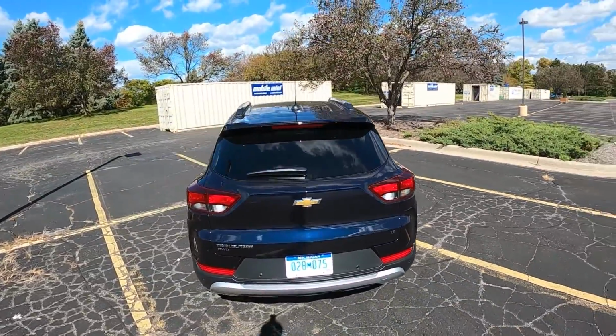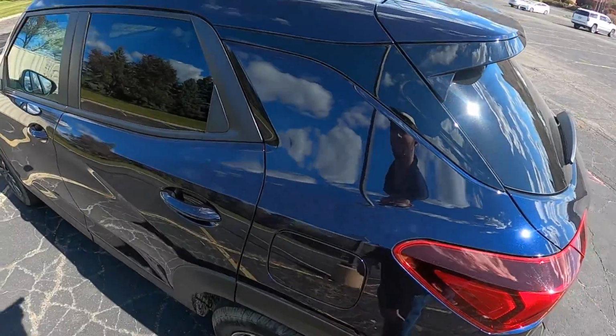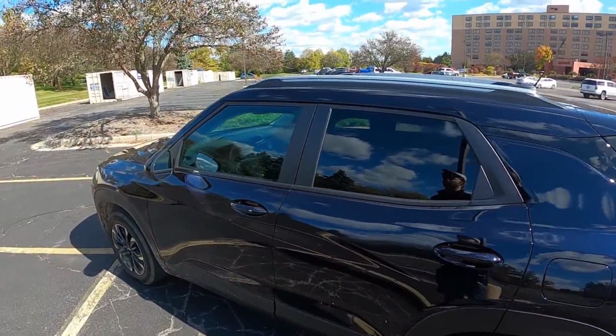We've got a highway fuel economy test showing real-world fuel economy. Looks like the cap is still open. As well as a full review.